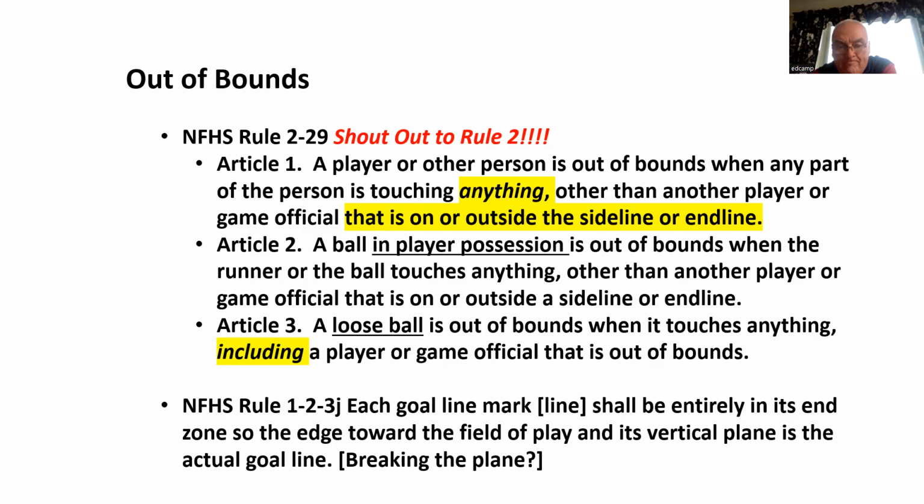So kind of keep that in the back of your mind as we get into what happens on the pylon. One other rule I just want to identify is 1-2-3J that talks about the goal line itself. That goal line is entirely in the end zone, so that edge toward the field of play and its vertical plane is the actual goal line. So you hear on TV, and you hear coaches talk about it, you hear officials talk about breaking the plane. That's what we're talking about, and we'll show what that looks like here in a little bit.